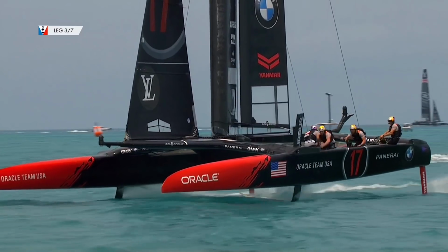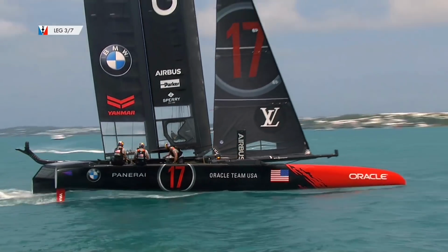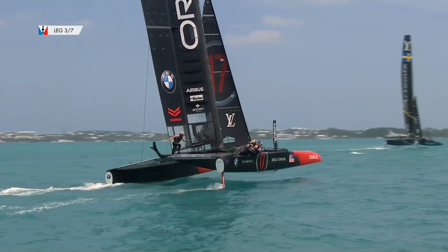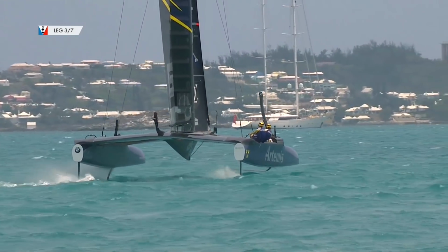Okay, go for it, go for it. Right off boundary. Pretty tidy from the Americans, popping back up on the foils nice and quick. And the chase is on yet again.